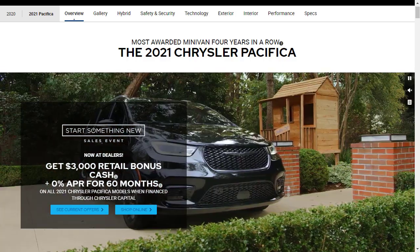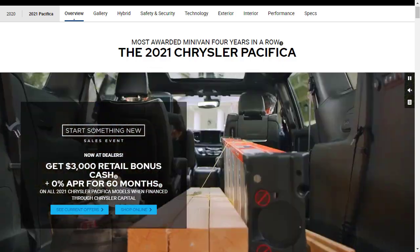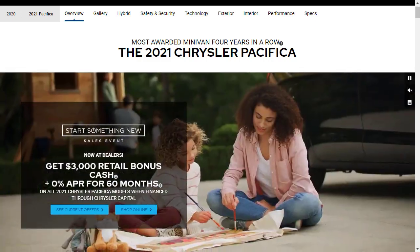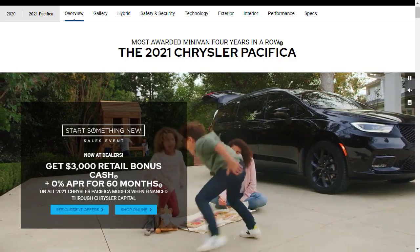On this episode of Build Your Own, we're going to build, price, and option a 2021 Chrysler Pacifica Pinnacle with all-wheel drive, as well as learn about the features and other configurations.